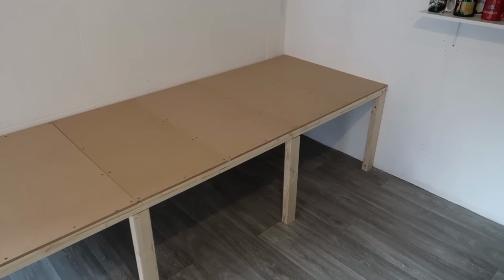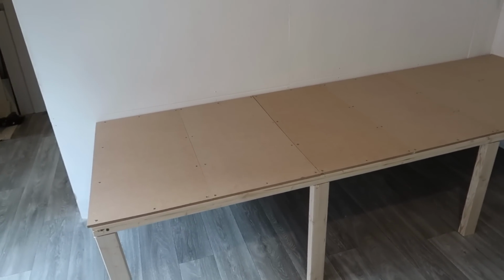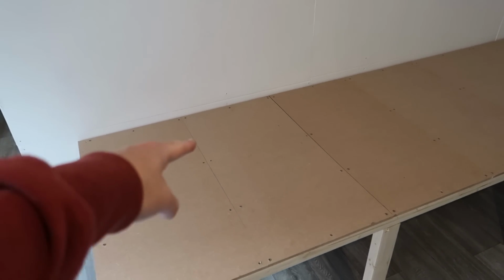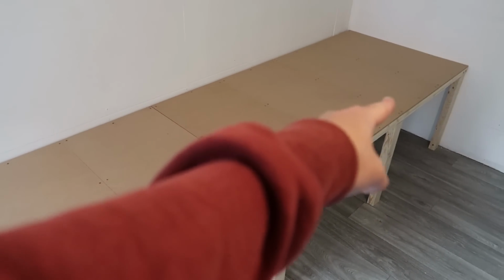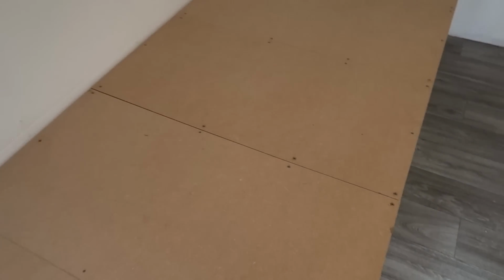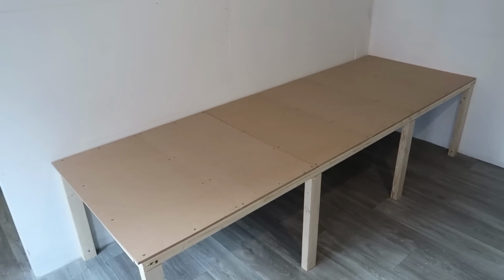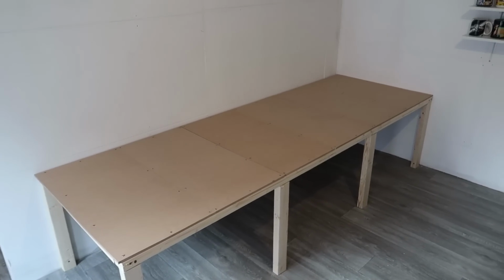Well, it took me about 45 minutes to attach the wooden beams across and then also screw in the top panels just there. Obviously, I've made sure to put a beam going across on each one of the joins to give it loads of strength. And I've just walked over the top just there, feeling nice and solid, which is good. All that's left to do now is put the cushions on and see how it is.